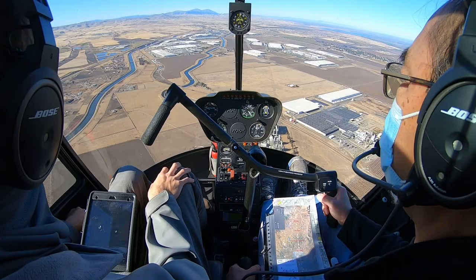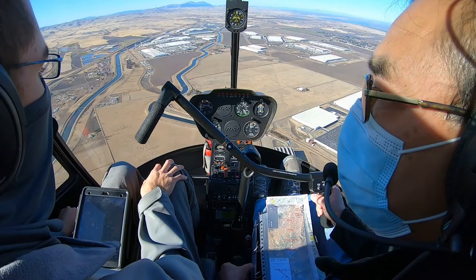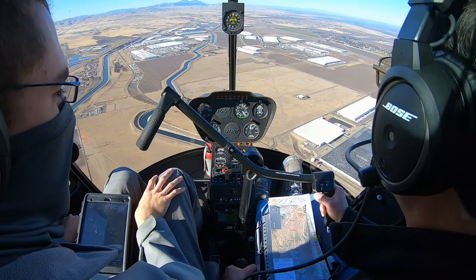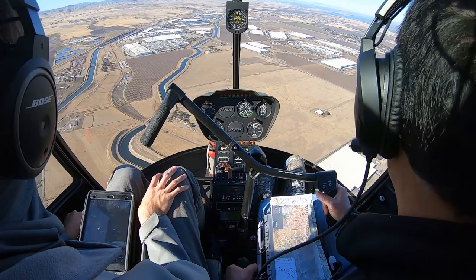2 miles west at 1,800, continuing west. Continuing. Tracy traffic, helicopter 2900, 2 miles west at 1,800, continuing west, Tracy. There you go. Easy enough.